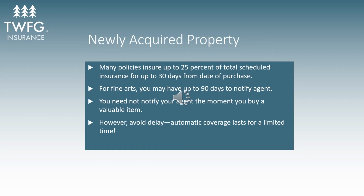For fine art, you may have up to 90 days to notify your agent. You need not notify your agent the moment that you buy a valuable item, but it is important to not delay because automatic coverage lasts for a limited time.